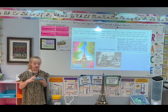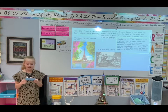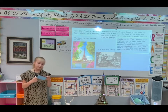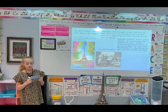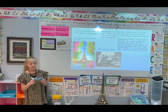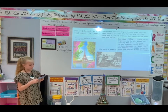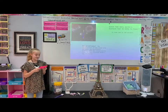How did French people feel about the Eiffel Tower? Receiving angry letters saying the tower never did fit into the feel of the city, a team of artists rejected the plan from the get-go. Weighing around 10,100 tons. Gustave Eiffel, he's a French civil engineer and is best known for creating the tower. He's also made various bridges around France. He was born December 15, 1832, and died December 27, 1923. 300 workers. Problems.